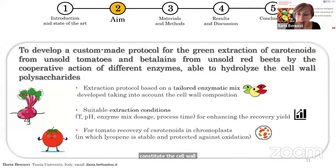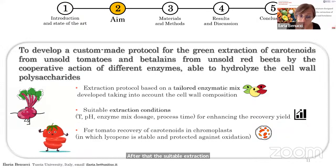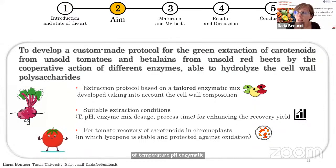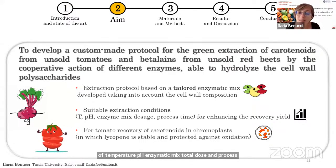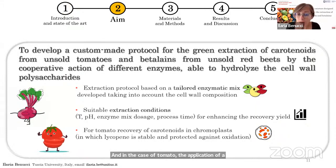Firstly, a tailored enzymatic mix has been designed considering the cell wall composition of tomato and of red beets. After that, the suitable extraction conditions in terms of temperature, pH, enzymatic mix total dosage, and process time have been identified in order to maximize the recovery yield of both pigments. And in the case of tomato, the application of a tailored enzymatic mix allowed us the recovery of carotenoids still contained in wall chromoplasts.